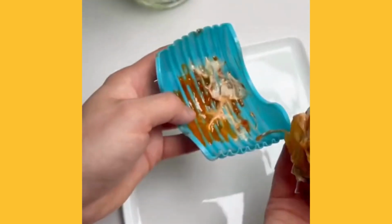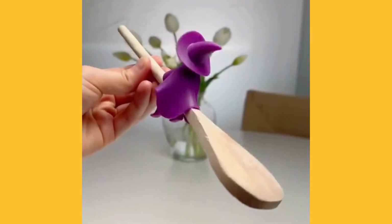This silicone hamburger holder that keeps your hands clean and stops everything from falling out. This little switch that sits on your spoon and holds it over your pots.